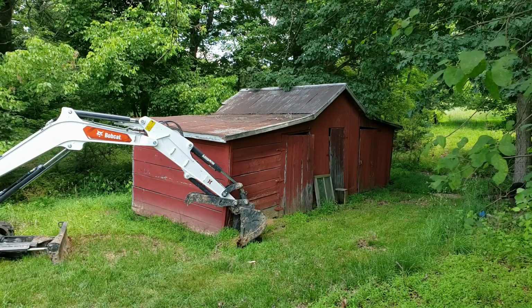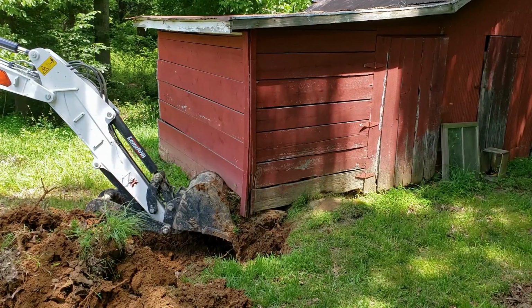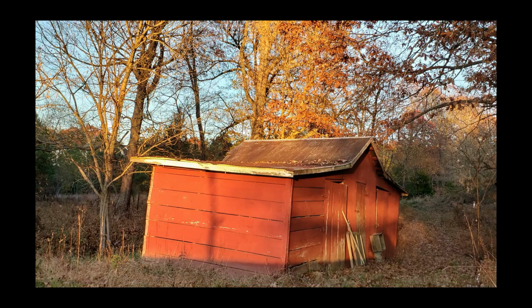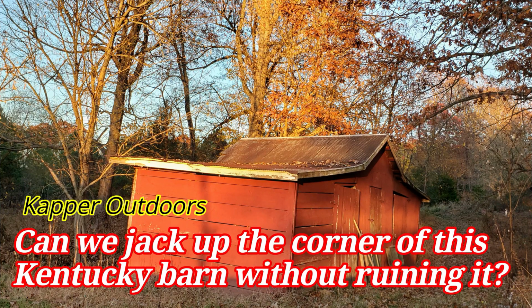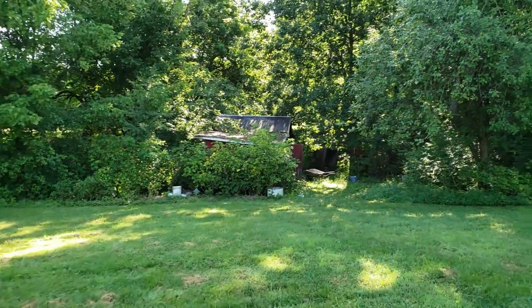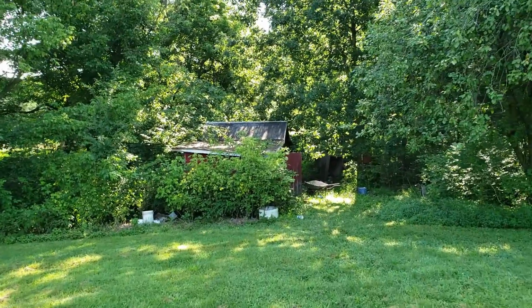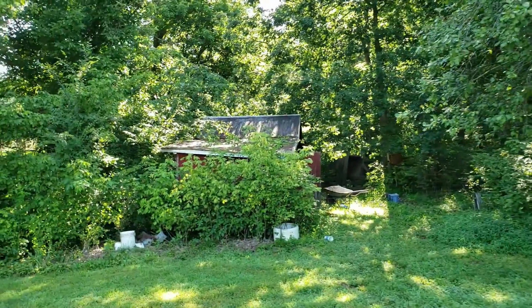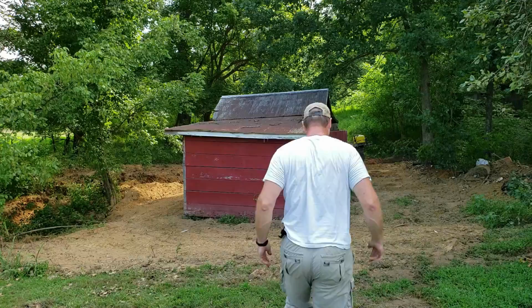Can't see if I got a grip or not. It's going up. So this here was 2 years ago in 2019 at our Kentucky farm when we had just bought it. So fast forward to today, but today we are just going to try and jack it up in this corner, and that's going to be it.